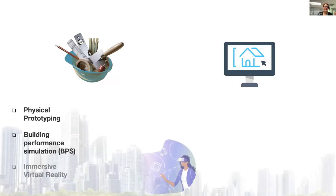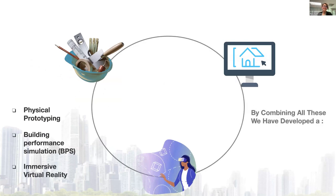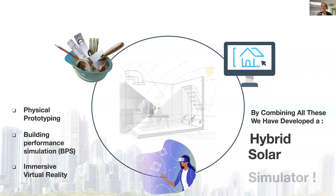So you can do that physical prototyping and building energy simulation that fits into the building energy simulation. So iteratively, you can change that facade system and look at how people perceive it with immersive virtual reality. That is what we came up with, the hybrid solar simulator.